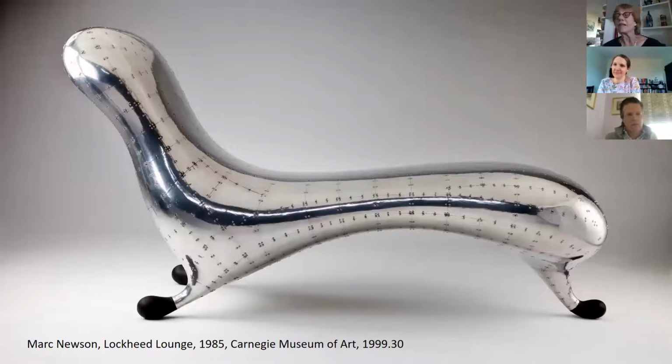And one of the things I wanted in the show was Newson's Lockheed Lounge, because I just think it's a fabulous piece of design, but it really illustrated an appropriation from one industry to another. And interestingly, whereas a lot of the appropriation happens at a very high technical level, you have things like superplastic aluminum and honeycomb aluminum developed for the aerospace industry that then are picked up by the designers.